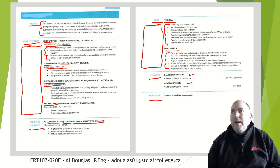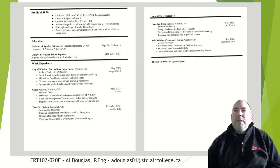Presented in a very nice format. Here's another one. Once again, nice white space, bullet points. We like that. Presented very nicely, broken up. Skills, education, work experience, volunteer experience. This person actually has very little on their resume that's applicable to the job they were applying for, but this is just a really well presented resume. Okay? So this was just really well laid out. They barely have anything of value on here, but it's just presented really, really well. Okay? This is a good resume.